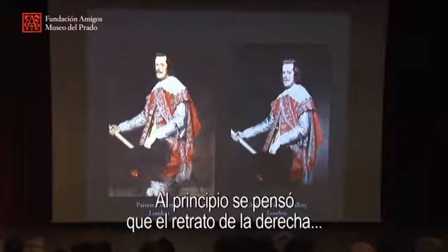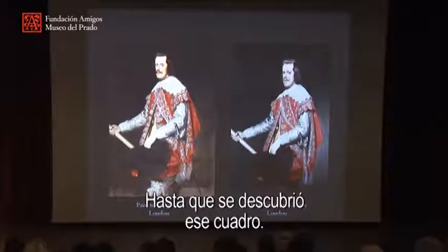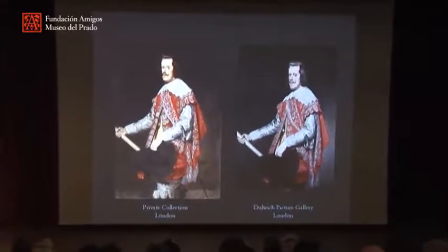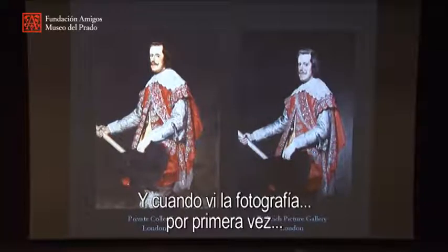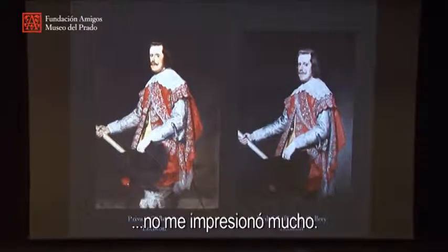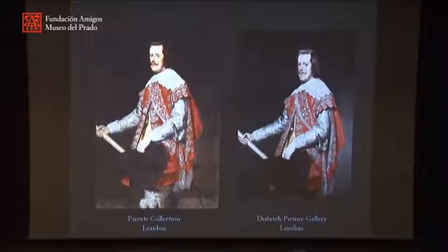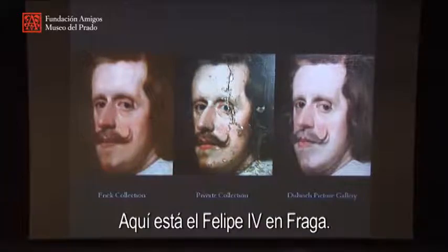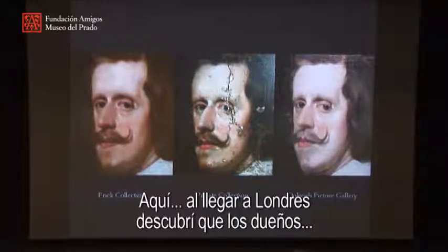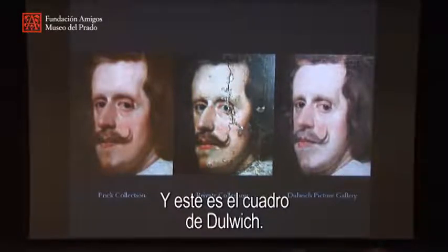The Dulwich Picture Gallery painting was originally thought to be the original, the Fraga Philip from 1644, until that painting was actually discovered. This picture was in private hands, and when I first saw this photograph, I was very unimpressed. I was more curious to see this one in London. I took a trip to London to see the other two pictures. So here is the Fraga Philip. Here, when I got to London, I found the private owners had had their picture cleaned, and this is the Dulwich picture.